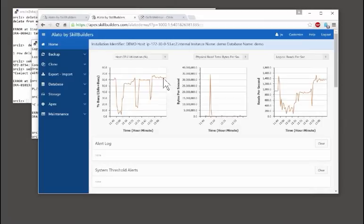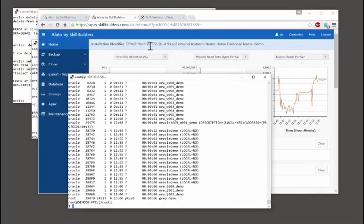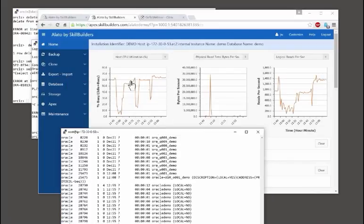I notice here, CPU is up to 60%. This is a problem we've had on this server. There's a Java process; this is the actual server that we're running on, IP 172.30.0.53. And look at that CPU usage. This is only a demonstration machine.